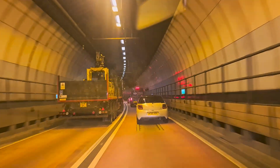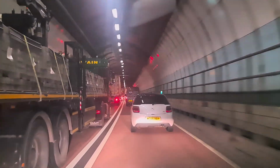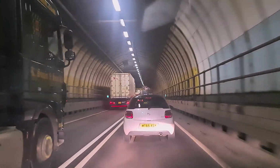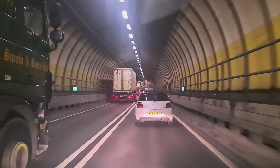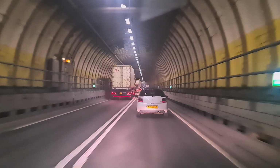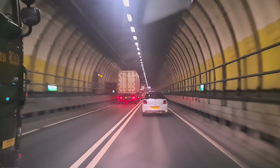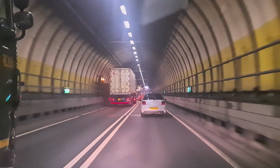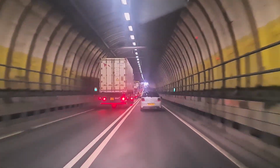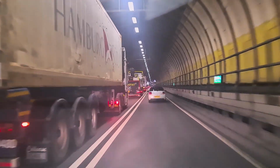The twin tunnels are 1,430 metres, 4,690 feet long, while the cable-stayed bridge is 137 metres, 449 feet high, with a main span of 450 metres, 1,480 feet. A 50 mile per hour, 80 kilometre per hour speed limit is in place in both directions.